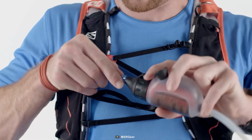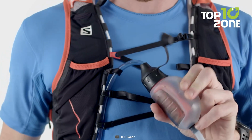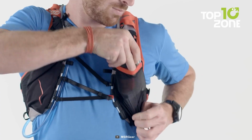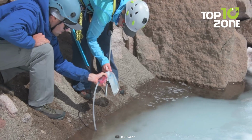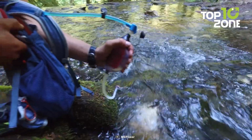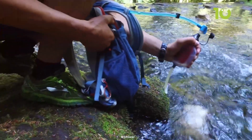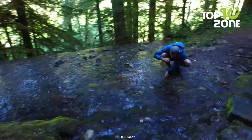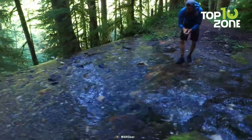elusive viruses. As you sip from the crystal-clear streams, the filter's reliability becomes your own, ensuring every drop is a promise of safety. With the MSR TrailShot as your companion, the journey through untamed landscapes becomes a testament to self-sufficiency, embracing the spirit of exploration with each refreshing sip.